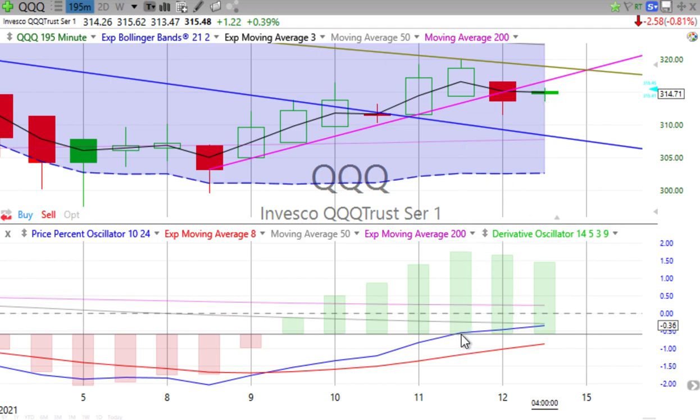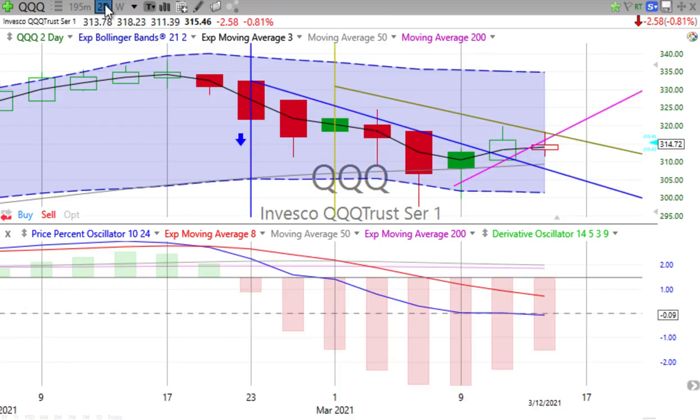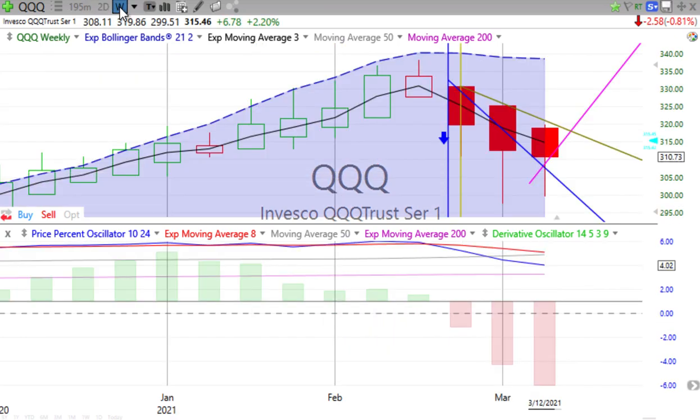You can see the price percent oscillator still heading up a little bit. Derivative oscillator green, but losing momentum. So again, we'll continue to keep our eye on the cues. Didn't penetrate on that 2-day chart yet. The weekly chart, we'll see how the week starts off and if things continue to move down. That's where we are on stocks.